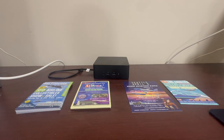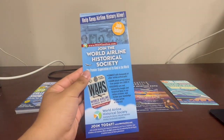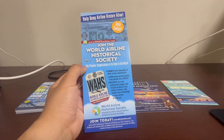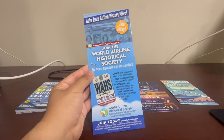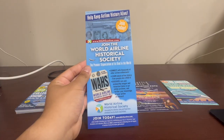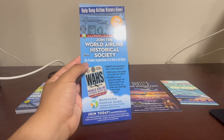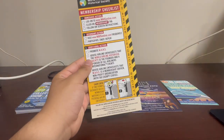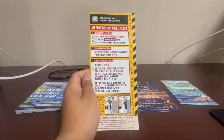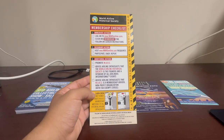And the last flyer I do want to show you guys is the World Airline Historical Society flyer. I think this was placed at the Mini Slimmerville table where Chris Slimmer sells his aviation memorabilia items. But yeah, here is the flyer for the WAHS, World Airline Historical Society. And yeah, just all your stuff right there. There's your bullet points: the premier organization of its kind in the world. And then here is the back side, which is a really interesting back. You got a membership checklist. So this is how you can apply for WAHS and become a member.